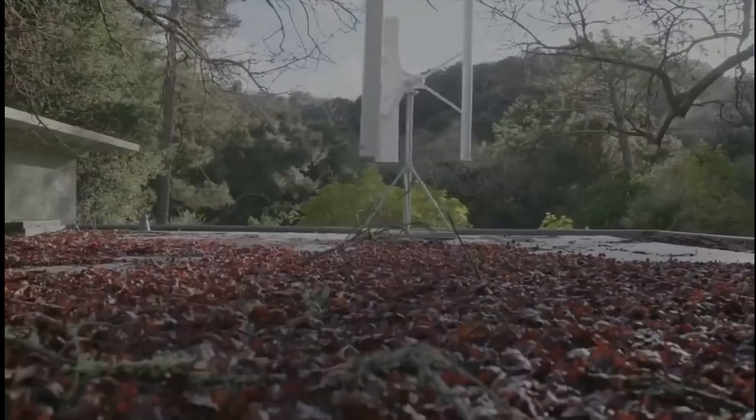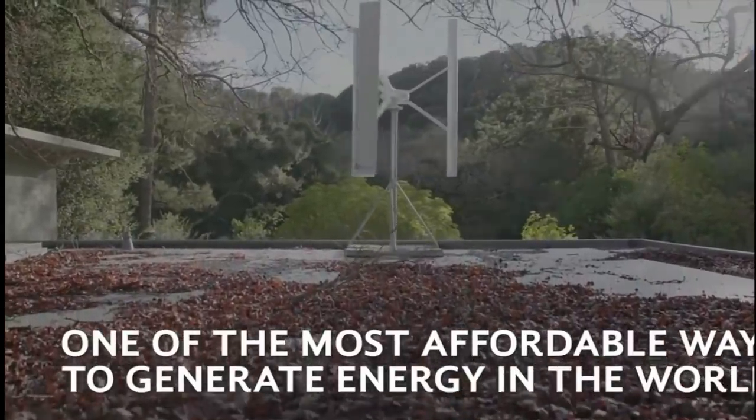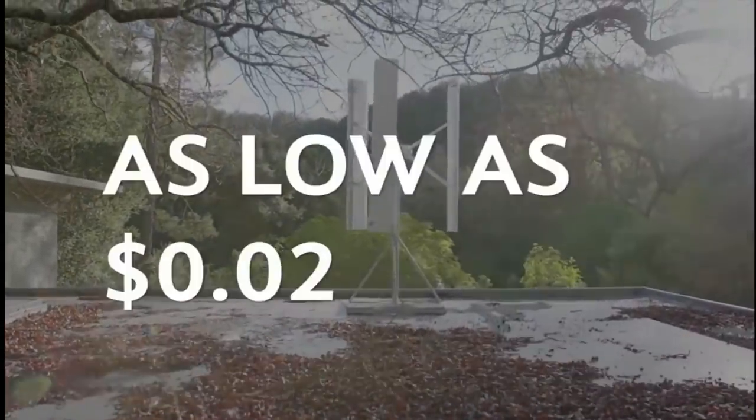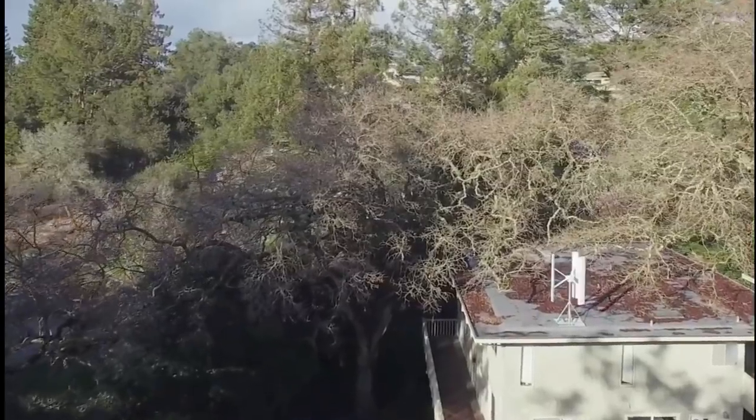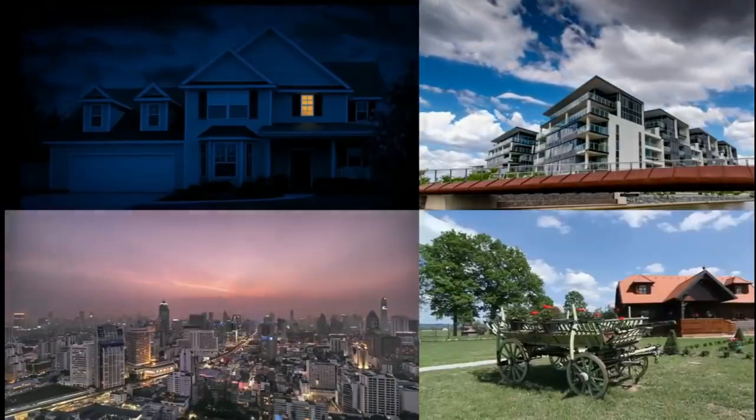Nemoy is one of the most cost-efficient ways to generate energy today in the world. We can go as low as 2 cents per kilowatt hour. Wherever you call home, an apartment in the city or a house in the country, Nemoy will work for you.